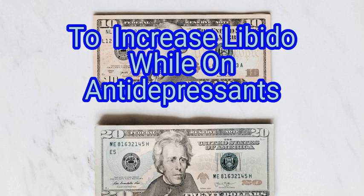They may be able to adjust your dosage, supplement your medication, or switch you to a new medication that works better for you. If you have a sexual partner, talk to them about what you're going through so that you can work together on adjusting to the changes in your sex drive. So, we are going to watch how to increase libido while on antidepressants.